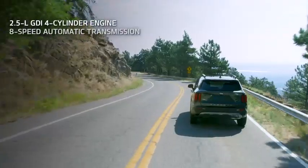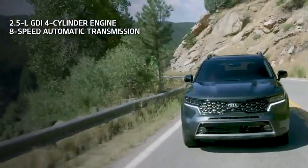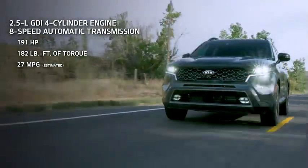Let's talk about the base engine, the 2.5. Because it's a lighter platform, does that allow us to have better fuel efficiency there too? That is a 2.5 four-cylinder. It has more power than the outgoing Sorento, up to 191 horsepower. It has 2 miles per gallon better, more power, more fuel economy.